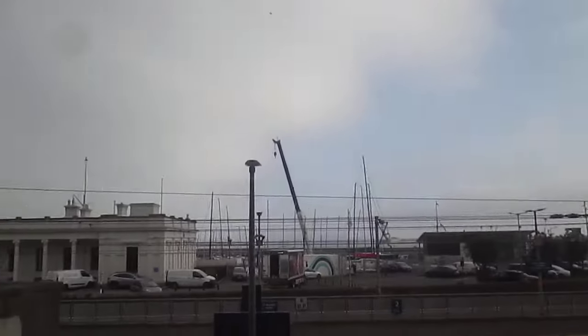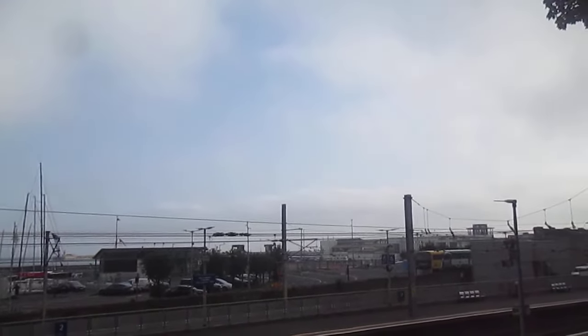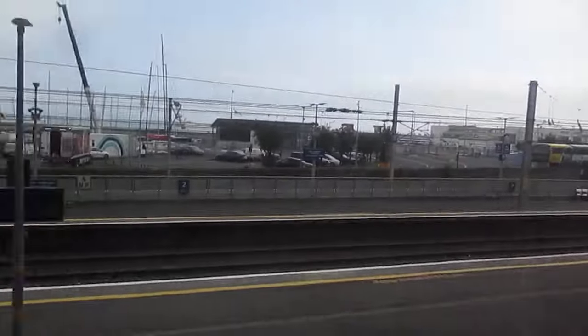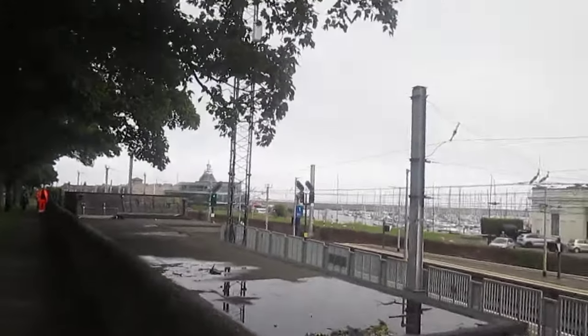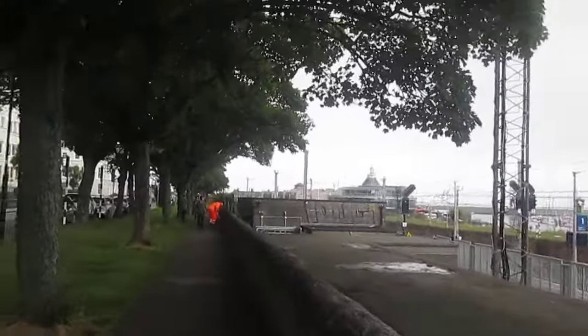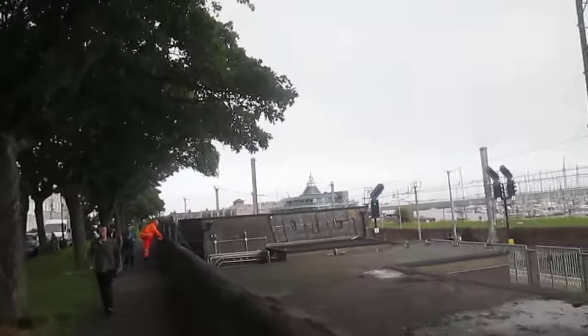And then you can see these platforms have been extended quite extensively. In 2003 the commuter trains and the DART trains were extended to 8 carriages. So originally you would have had holding sidings along here. So let's just walk up here. You have a substation here that would have been put in for the DART construction work. So there would have been 3 or 4 sidings here with trains. It would have been for match days at Lansdowne Road specials.